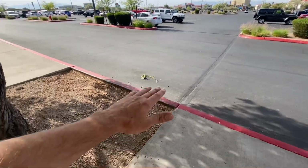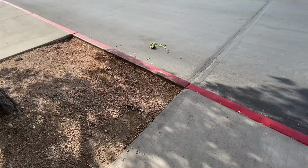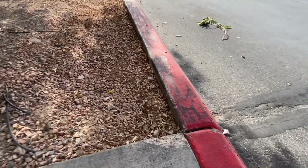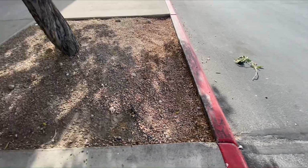You can ollie up it. You could do a ride-on grind that way and get off. You can do a ride-on grind through the whole thing. You can do slappies. But this is such a cool spot. It has been done. I got some clips on this. I will put the clips on at the end.